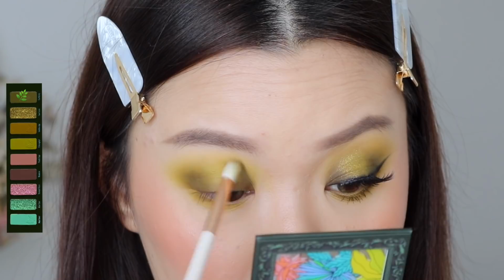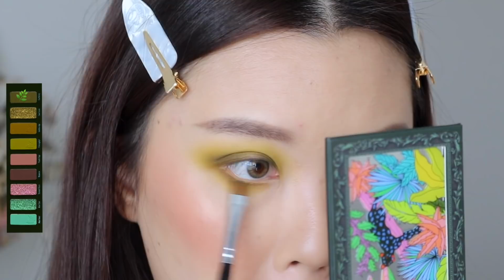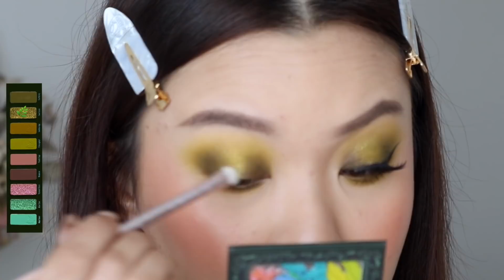But for my lower lash line, I'm going to take this on a defining brush and I'm just going to press that up against my waterline. I take this all around. This is just what I like when I do a halo eye, so I'm just going to press that up against my waterline. And then taking the shade Sun Gazer, I'm going to place that right at the center of my eyes where we left it blank of shadow.